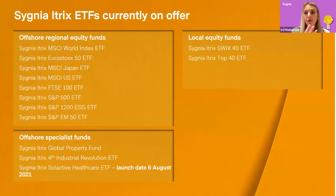Now, I mentioned that we have 13 ETFs in total as of today that are listed on the local exchanges. If you look on the right-hand side, we only have two local equity funds. So both track South African equities. The one is the Sygnia Itrix Swix 40 ETF, and the other one is the Sygnia Itrix Top 40 ETF. But if you look on the left-hand side, as I mentioned, we are a provider of international ETFs, and the other 11 from our Itrix range are all tracking global indices.